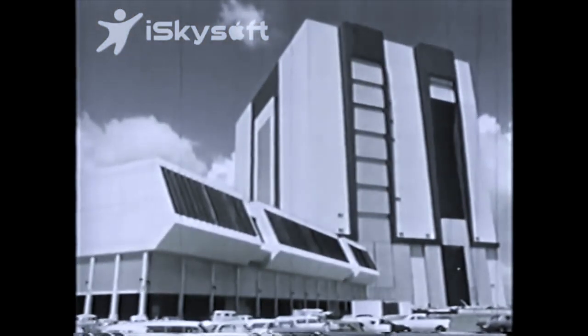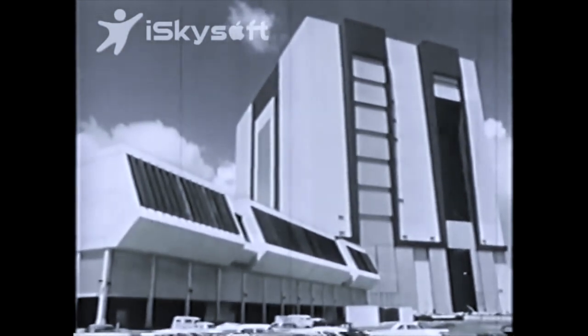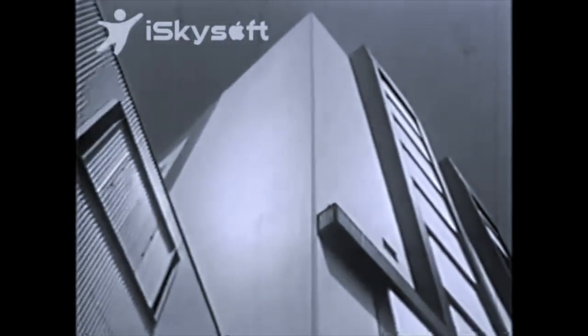Man has taken a giant step toward the stars with the construction of the spaceport. His new equipment, tools, and buildings, standing as monuments of the space age, have brought him ever closer to the realm of the universe. He stands today on the threshold of a rendezvous with destiny.